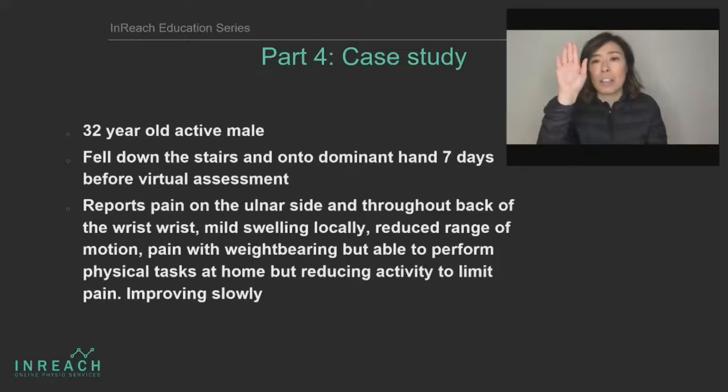and bringing the wrist to the pinky side. Pain with weight bearing, but he was able to perform physical tasks at home and reduced his general activity because of pain, but he was improving slowly. He just wanted to make sure that he didn't have to go see a doctor or get an x-ray.